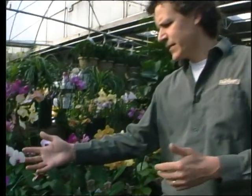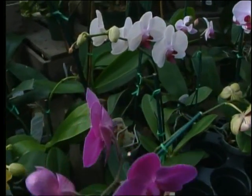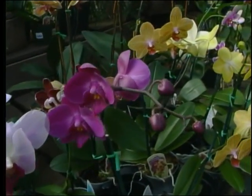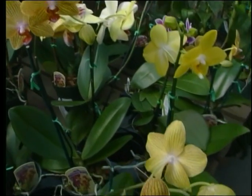Now Phalaenopsis orchids like diffuse light, they like an average home, they like a little bit of humidity. My mother-in-law has hers in a sheltered window right above her kitchen sink, and it blooms non-stop. It loves it. It's perfect for a well-lit bathroom, or even in the center of a room is fine.